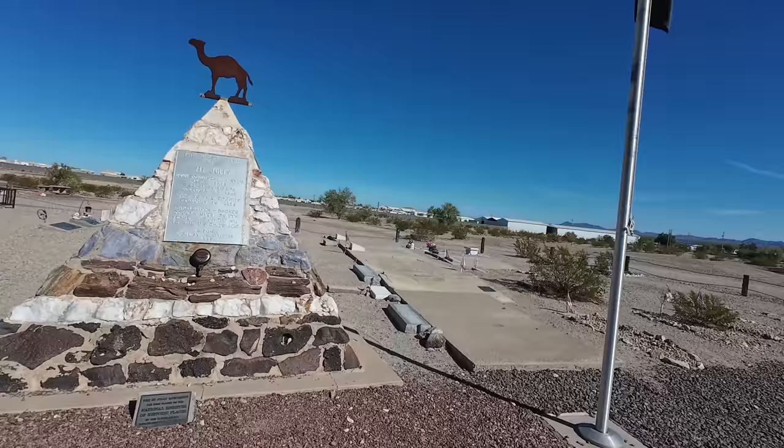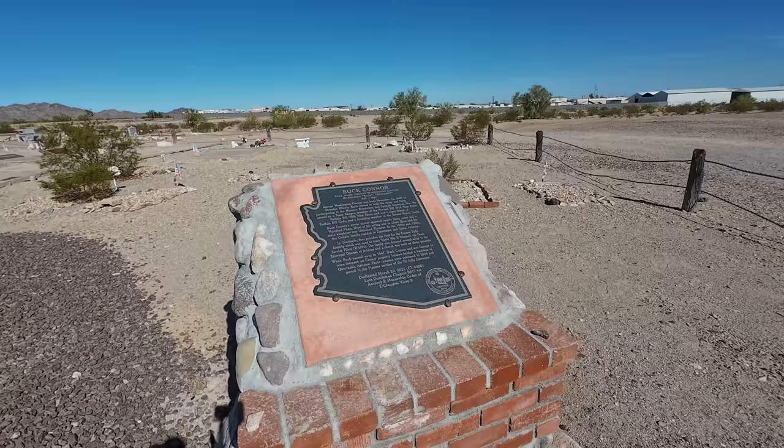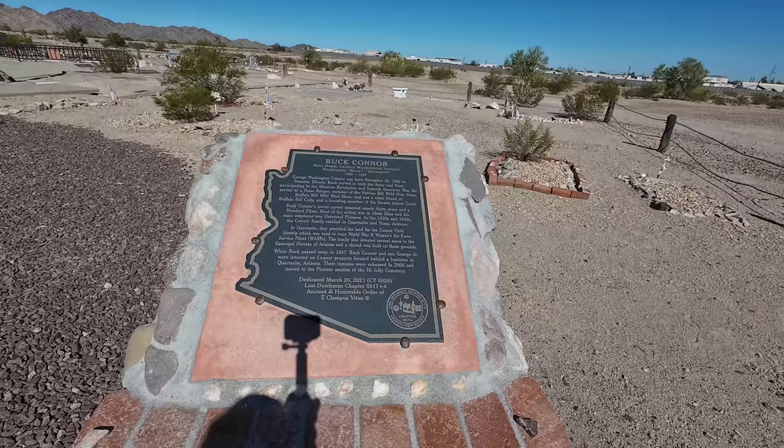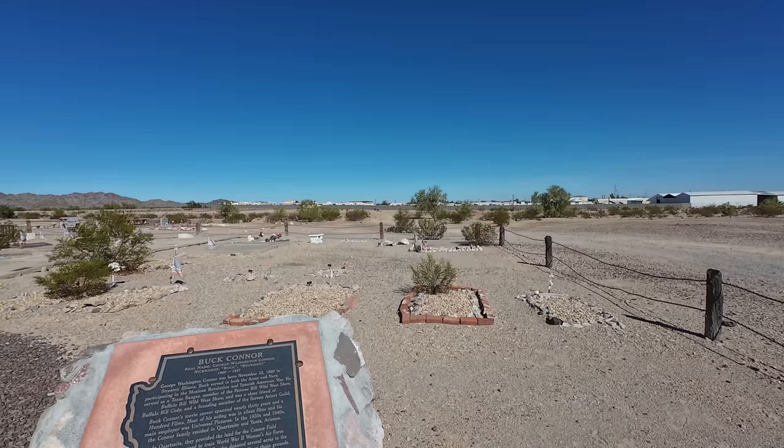Then they got another memorial over here. I believe this one's for a silent movie star. Buck Connors. They named their local little festival after him. The mayor here in Quartzsite's really into all that Western stuff. And he's buried here with his family, I believe. Pretty cool place. If you ever get a chance, stop, check it out.